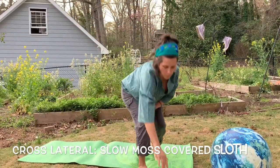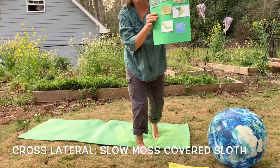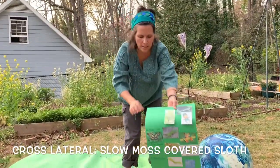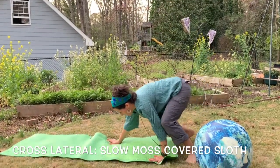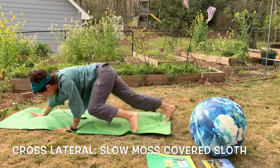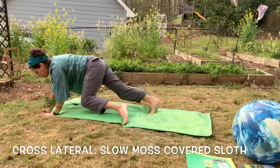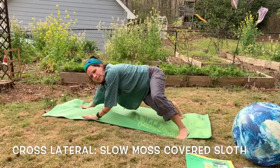But we can also pretend that we're a super slow sloth, covered in algae. They move so slowly that their bodies sometimes are covered in algae. And we could slowly crawl, slowly crawl on our branch and then settle there.